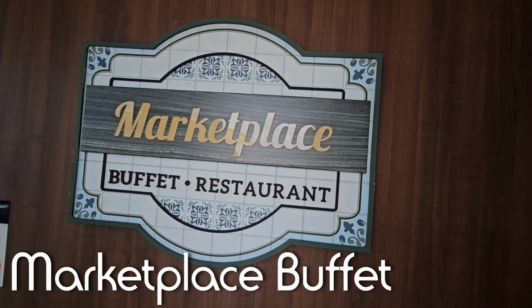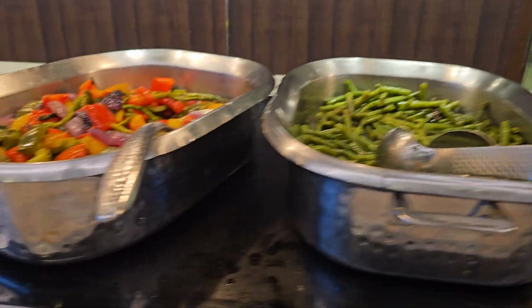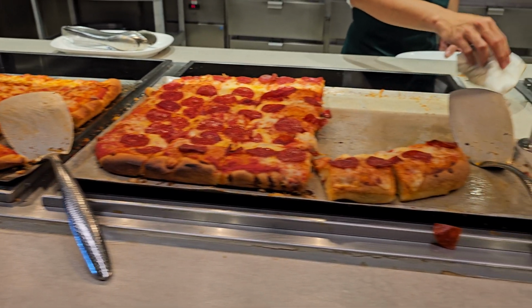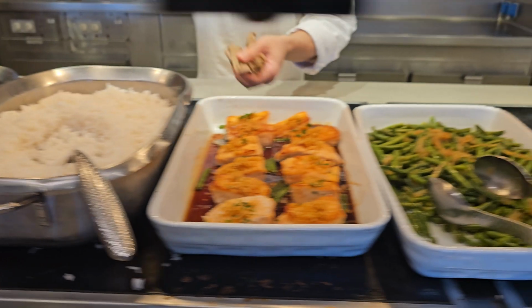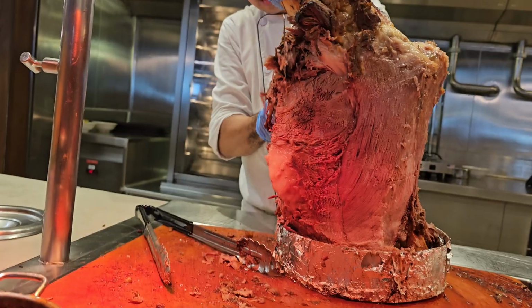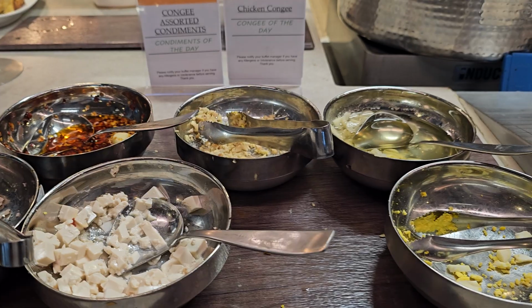Next is the Marketplace, which is the buffet aboard the Seashore. This place is huge, and the food options change every single day for every single meal. While things like snacks, finger foods, and pizza are going to be options every single day, there's also going to be a rotating assortment of ethnic foods. Every time you go back to the buffet, there's always going to be a new dish waiting for you that wasn't there before. They also have a carving station that will change its meat every day, as well as specialty customizable foods like pastas or congee.